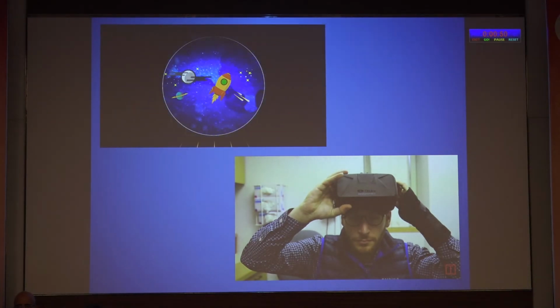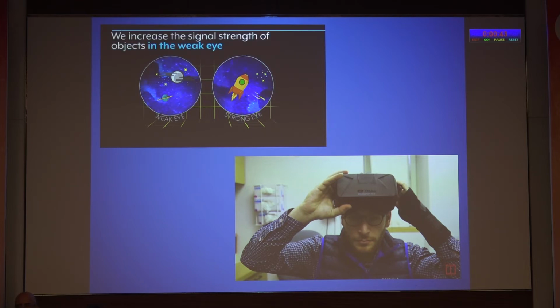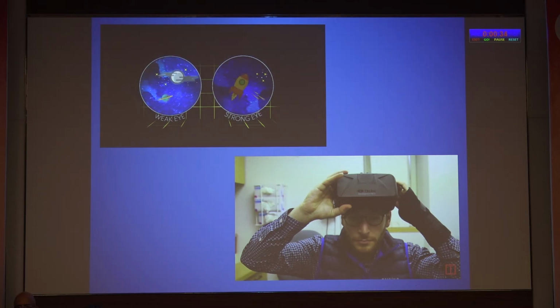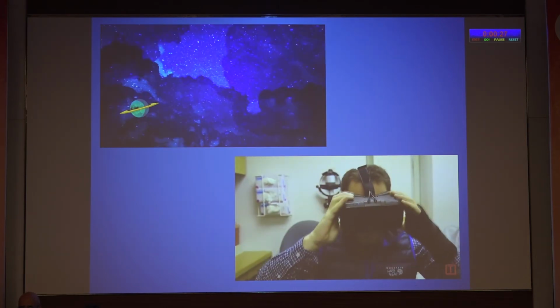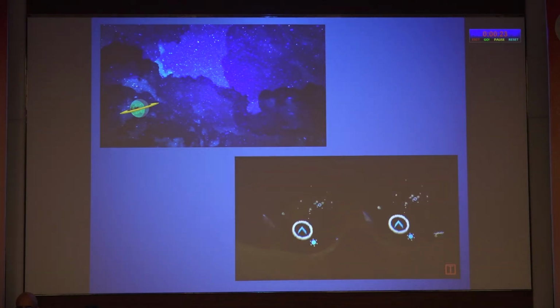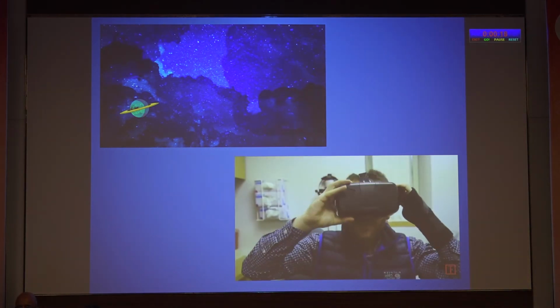So this is a company called Vivid Vision, again a dichoptic based therapy, where you divide the two eyes. You have one scene for the weak eye and one scene for the strong eye. You increase the signal strength, so a stronger image for the weak eye and a suppressed image for the stronger eye. And gradually these images are equalized as the vision improves in the weaker eye. And this is how it actually works. You wear a virtual reality headset, and it's pretty much like playing a game. Inside the virtual reality headsets, you're provided targets which you have to shoot using both the eyes together, and the background is common between the two eyes.